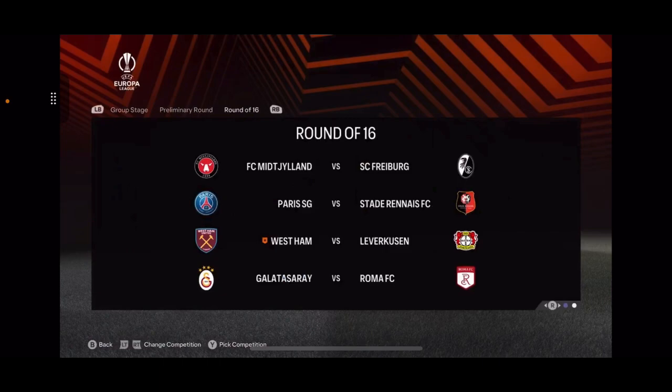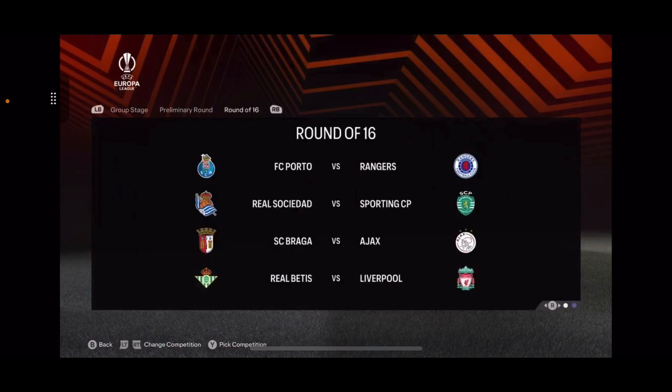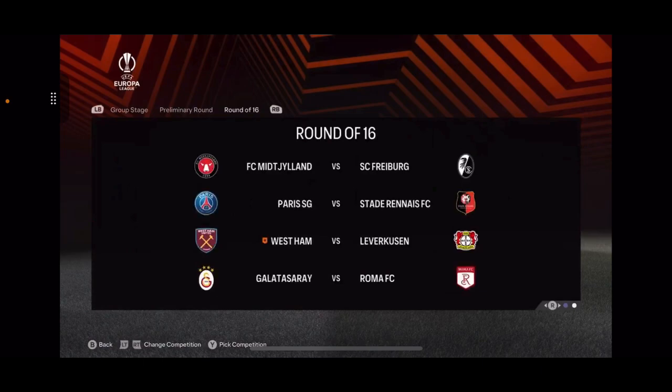The other draw we got is Galatasaray versus Roma. Let's take a look at the other draws here. We got Porto versus Rangers, Real Sociedad versus Sporting, Braga versus Ajax, and then Real Betis versus Liverpool. But we gotta remember Liverpool is still in the Europa League as well. And I swear to God, if Liverpool gets knocked out by Real Betis, I'll be shocked. There's no way they're losing to Real Betis with the squad of players they have. That would be pretty crazy if it does happen.